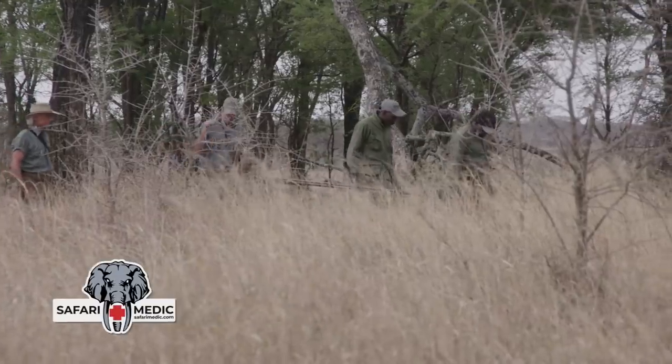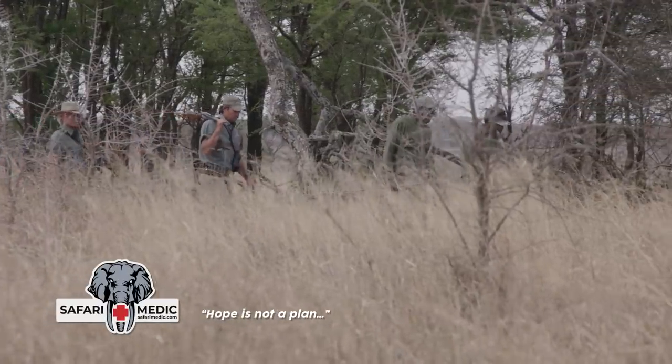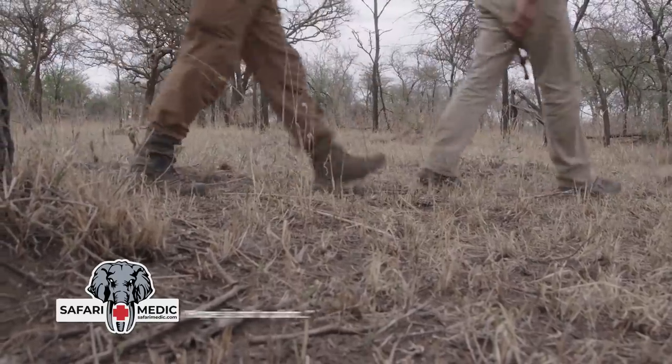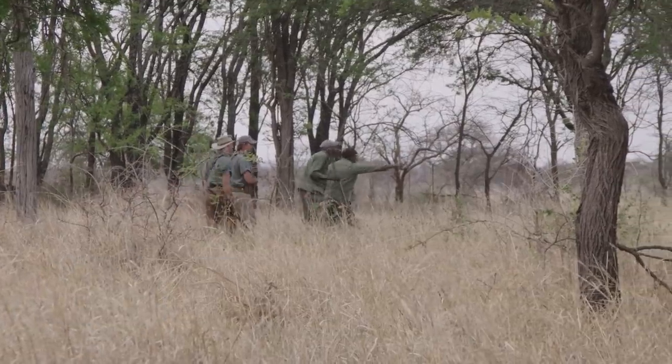He just runs a little ways and then he'll stop. We'll catch him again in another bush. Goes from one shady spot to another. Find him.